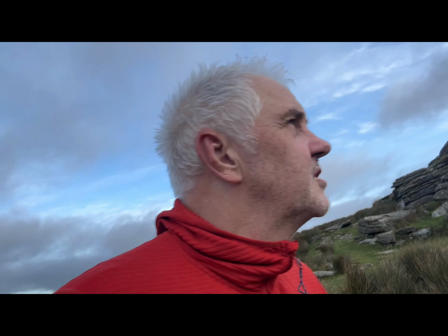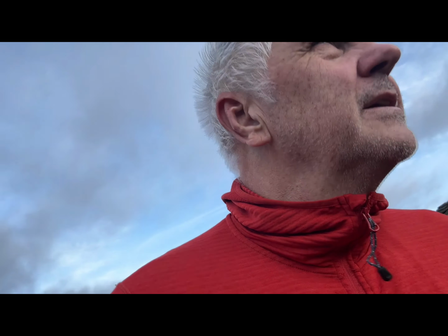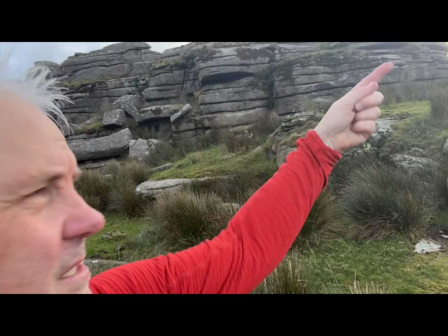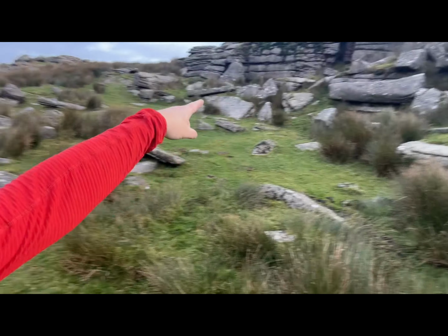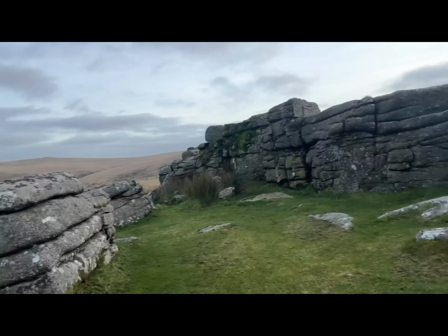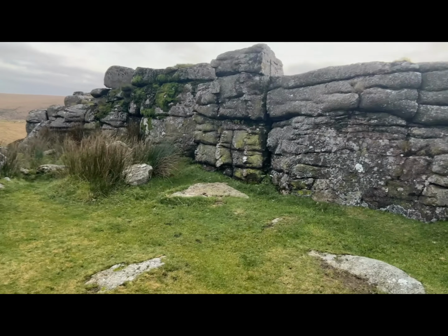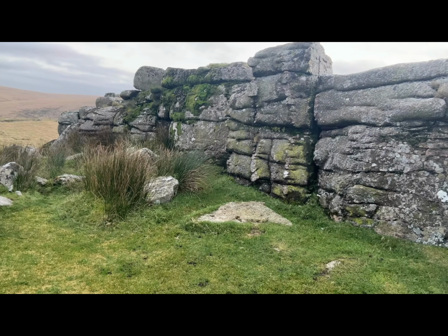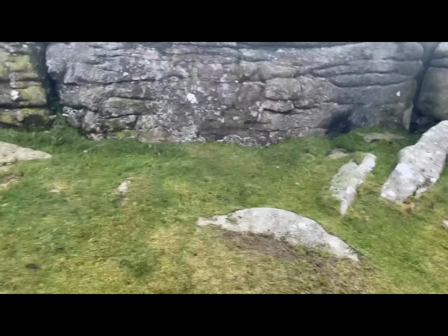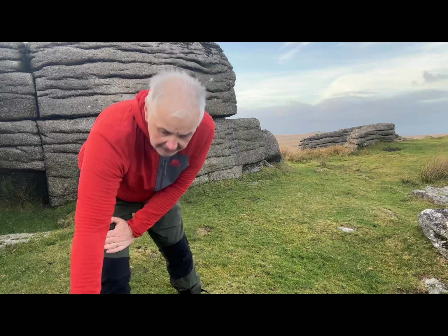Okay, so 3:15. I've reached Oke Tor. I'm just looking for a place to camp now. Got the wind coming in that direction, so obviously if we can get somewhere behind these rocks, that's ideal. This looks perfect. Still, and the wind is swirling around, but obviously people have been here before. This is the spot.